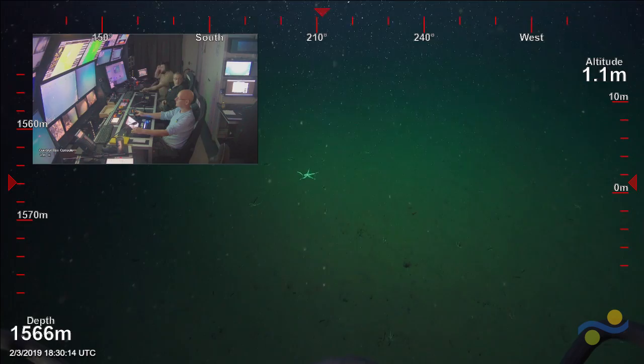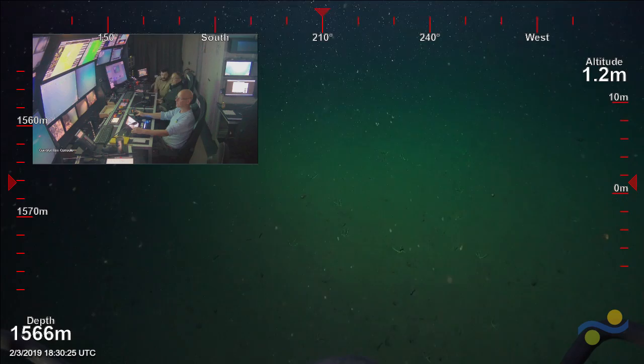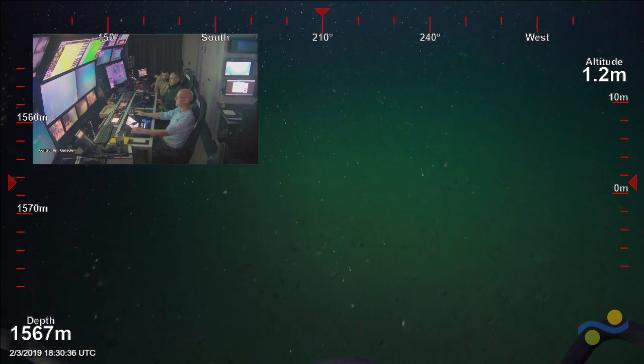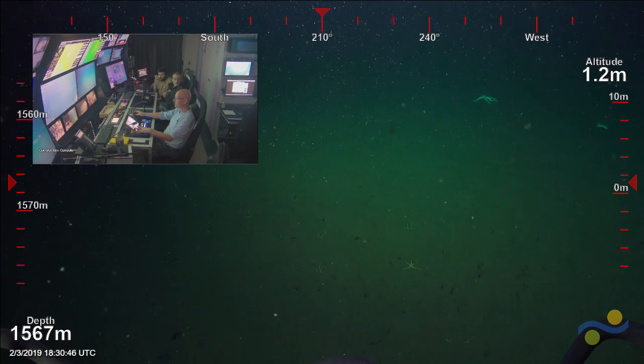Just as we're transiting to the next site, we've switched to a view of the control room in our picture-in-picture. So you can see us, guys. Closest to you in the blue top, you've got Russ, ROV supervisor. He's piloting the vehicle. Next to him is Chris, the co-pilot, keeping a lookout and monitoring all SuBastian systems. And I'm over here, furthest away, keeping an eye on the data and maintaining the link for the live system.